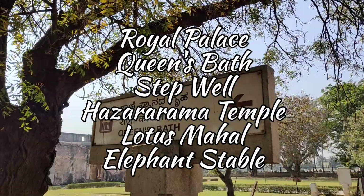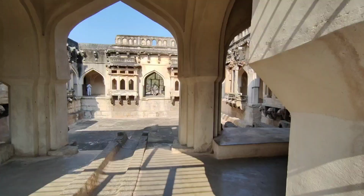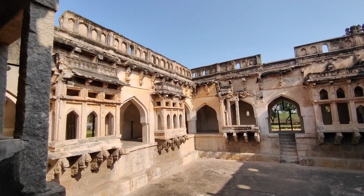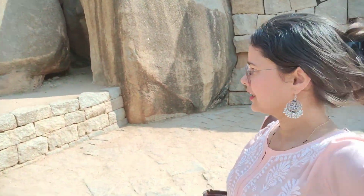But as the weather was still good, it was only I think 8:30 or 9, we stepped back out and went to the royal enclosure. The royal enclosure had places like the Queen's Bath and the Queen's Palace. Then there is Lotus Palace. We covered all these beautiful places in one go. Again, always carry water with you, because all these places tend to dehydrate you. This is the royal enclosure.